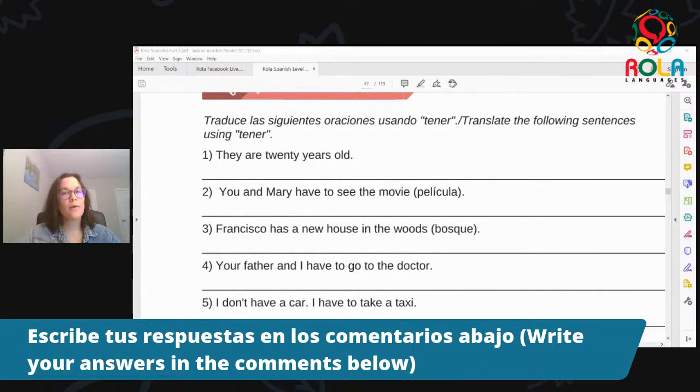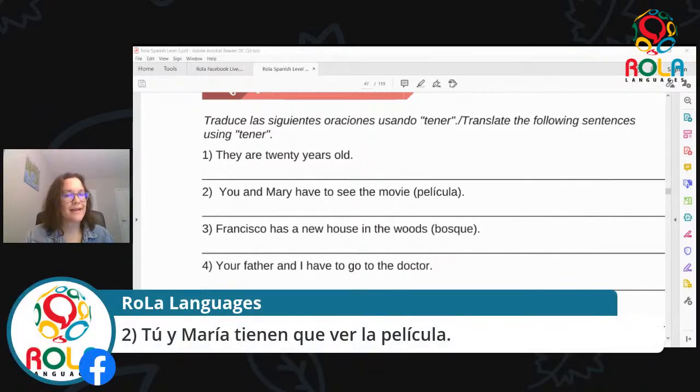So if it's ustedes, ¿cómo es la conjugación de tener? So if we're working with ustedes, what conjugation of tener should we use? So ellos, ellas, ustedes, tienen. So tú y María tienen, and then again, have to see. So we're going to use our three-part structure that we reviewed with a form of tener and que and infinitivo. So tú y María tienen que, and then see the movie, ver, and then we have the vocab given to us here. When we see it, la película. La película. So vamos a repetir todo junto. Tú y María tienen que ver la película.